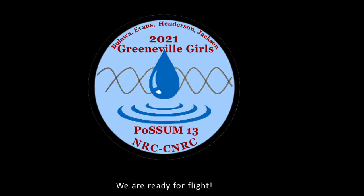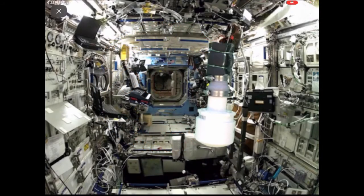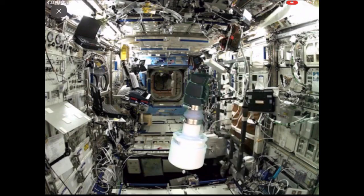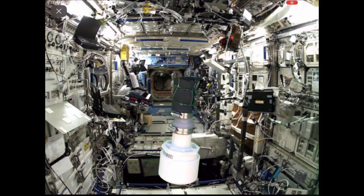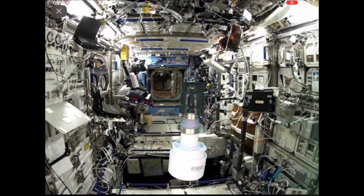We have tested our project and it is ready for flight. We can't wait to receive and analyze our data. If our data is promising, we will try to have an even longer exposure to microgravity, maybe even on the International Space Station.